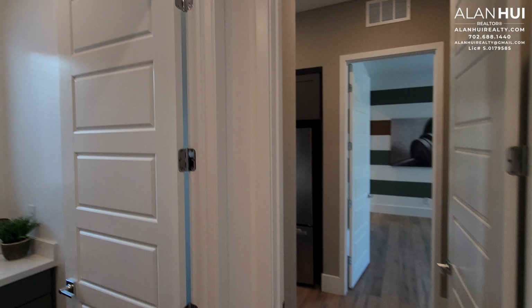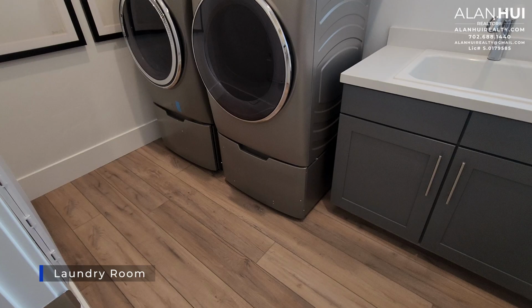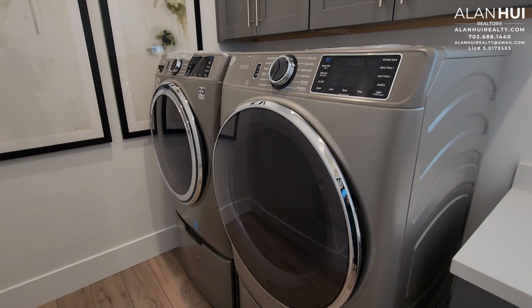There's a transfer grill above this door, which is your laundry room. The laundry room will come with a utility sink that is top mounted and a Moen pull-out faucet. Also a window that overlooks your courtyard. Upper cabinets above the washer dryer. The washer and dryer are optional and will not come with your home.